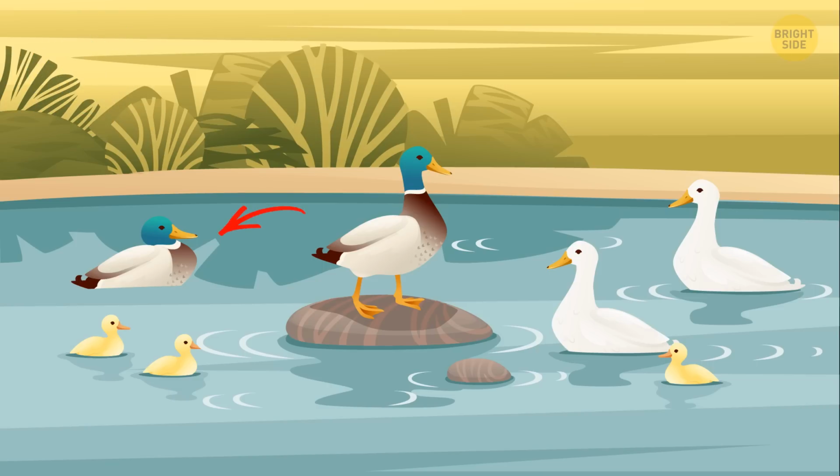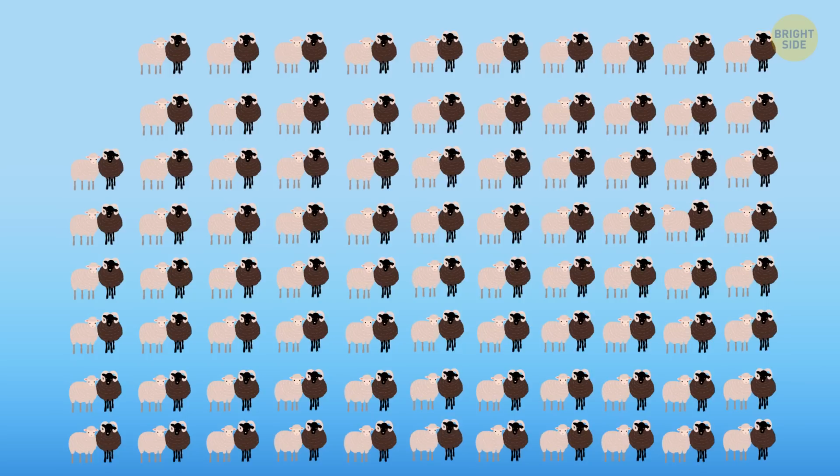One of the birds doesn't have a reflection. Creepy. Which sheep couple is different from the others? This one. The lady sheep is facing away from her admirer.